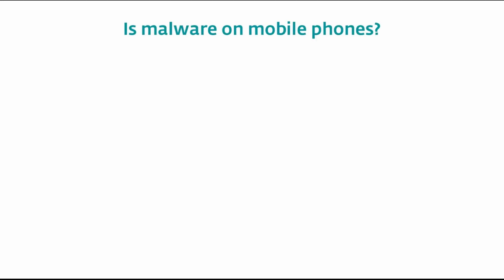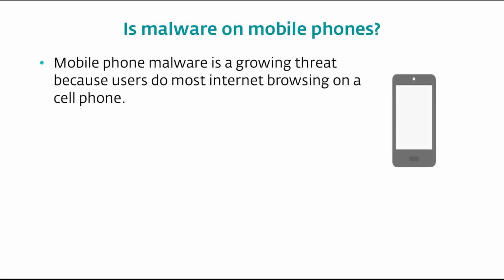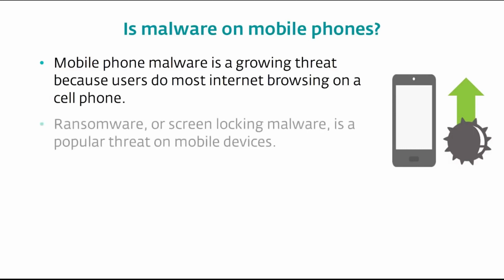Is malware on mobile phones? That's another common question we get asked. Mobile phone malware is a growing threat due to users doing the majority of their internet browsing on a cell phone. People are doing banking and social media on their cell phones. And because of this, ransomware or screen locking malware is a very popular threat to mobile devices.